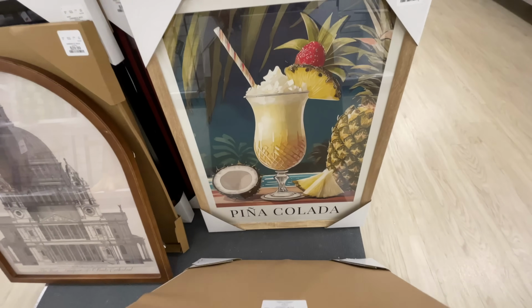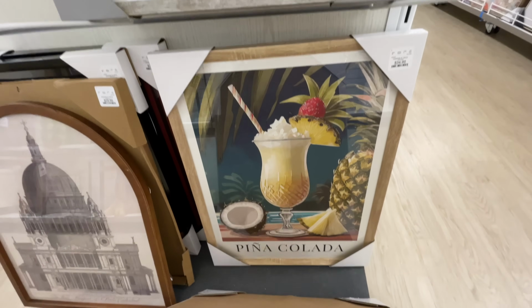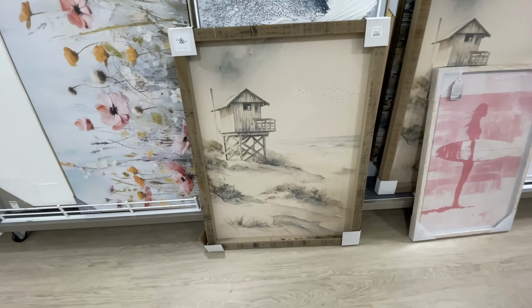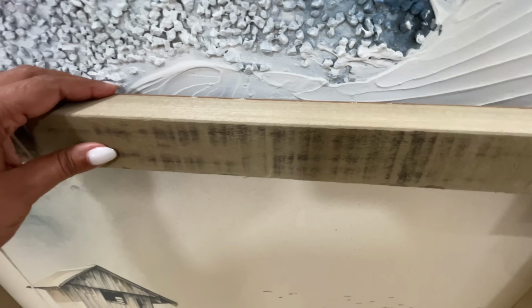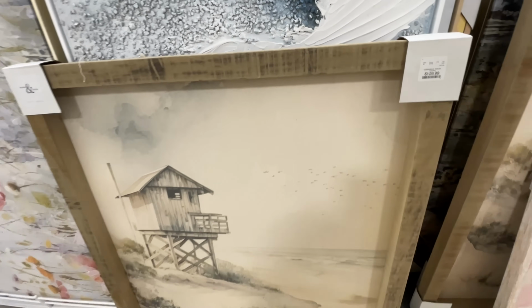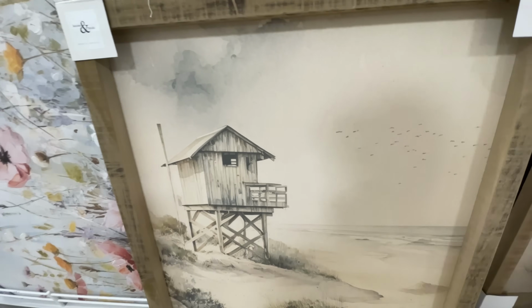How fun are these? If you have like a bar, or if one of these is your favorite drink, or just because, like, I don't even know. I just think that they did a good job with those, if that's your vibe, you know? Now this one is so good. $130. This is real wood. Like, it's not even finished, I don't think. It's like unfinished wood. The canvas is super nice.